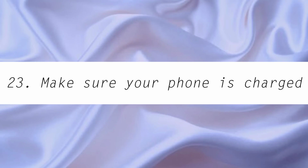I try to donate as much as I can whenever I go, just because that way it feels like clothing is coming in and out of my closet, and it helps prevent me from having too much stuff, because there is such a thing as having too much stuff. Make sure that your phone is charged. If you're going to be Googling stuff or jamming out, you want to make sure that your phone doesn't die on you, because that's not going to be fun.